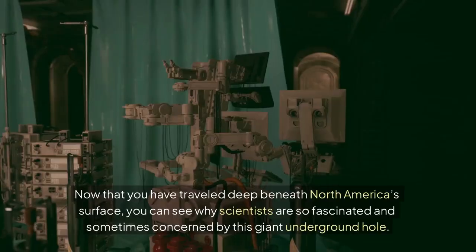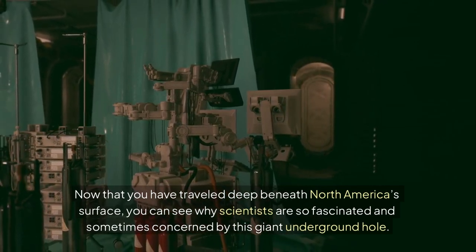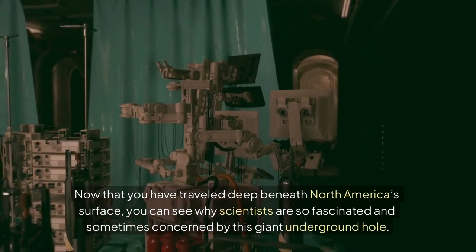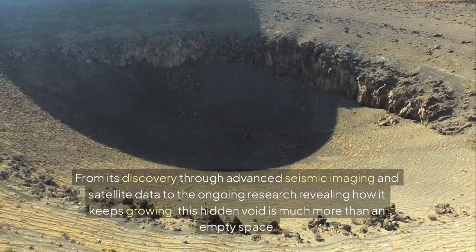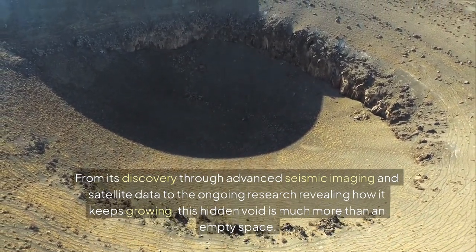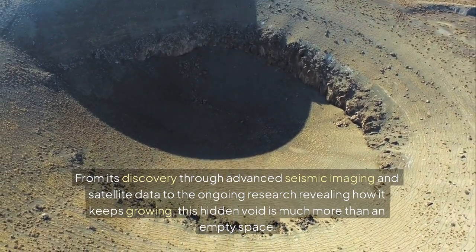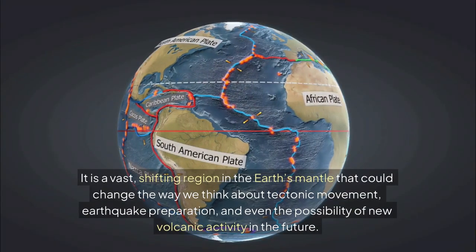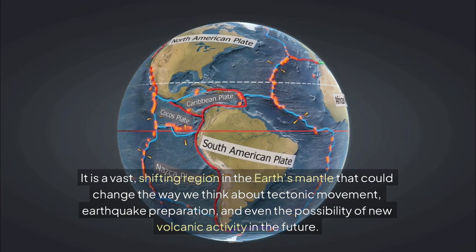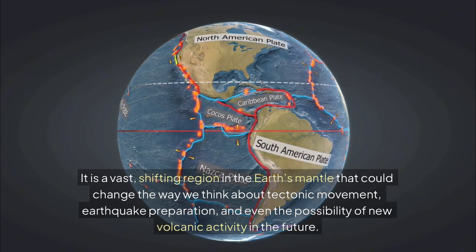What this giant underground hole means for us all. Now that you have traveled deep beneath North America's surface, you can see why scientists are so fascinated and sometimes concerned by this giant underground hole. From its discovery through advanced seismic imaging and satellite data to the ongoing research revealing how it keeps growing, this hidden void is much more than an empty space. It is a vast, shifting region in the Earth's mantle that could change the way we think about tectonic movement, earthquake preparation, and even the possibility of new volcanic activity in the future.